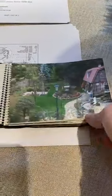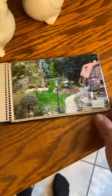And lastly, I will show you some of the summer photos. I'll do my best because of the glare. Let's see if that works better. Maybe here. Okay, there you go. That's a little better.